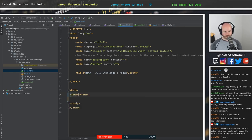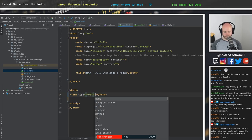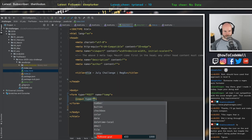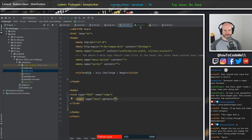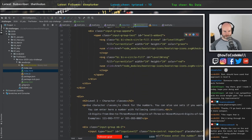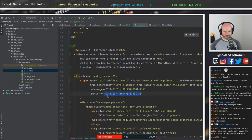So form. Let's do inputs. Form type is post. Name is temp. Temp, like that. And then we're gonna put in an input, and input is gonna have a type of text with a pattern. And that pattern is gonna be... I've actually done it on the index, haven't I? Silly. I didn't mean to do that, but let's just grab this pattern. Well, it's that, isn't it?